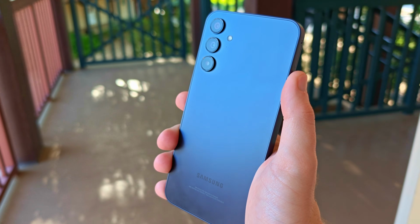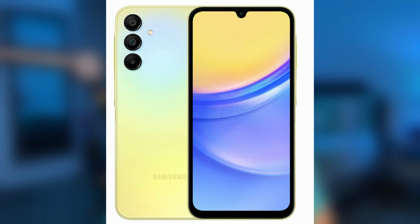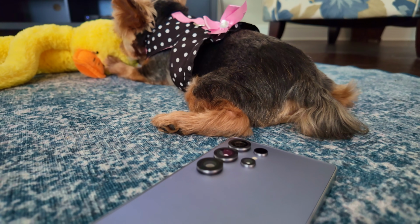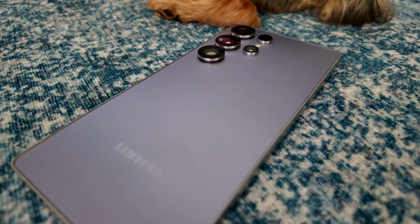Now for the colors, you can find it in this dark blue that Samsung calls blue-black, light blue, and yellow. I really wish I would have gotten the yellow. It's such a nice color for this phone. It's not going to win any design competitions against the much more expensive S25 Ultra, but for all the money you're saving, it looks great.